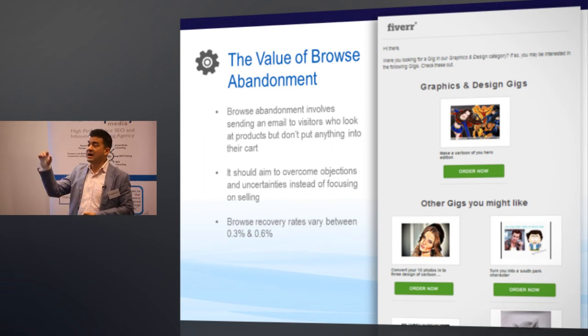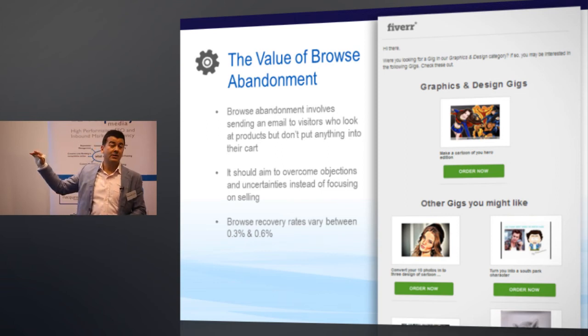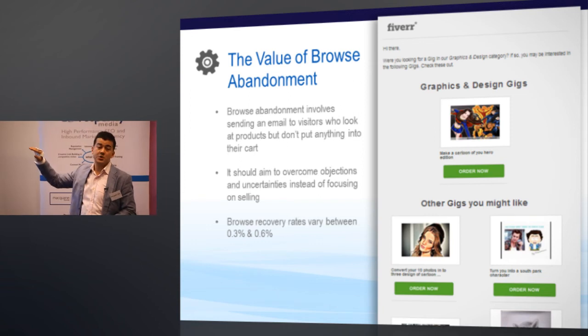And browse abandonment, they have lower conversion rates, but because you're targeting such a much larger percentage of people coming in, it's actually very effective at driving revenue. So here what you're doing is you're using the behavior of the person online, whether it's in the store or via email, to tailor what you suggest to them.